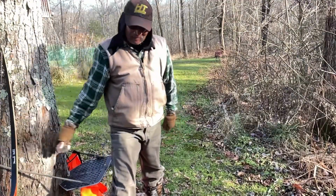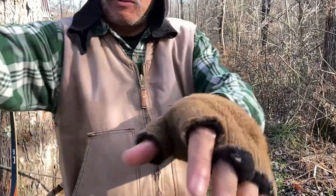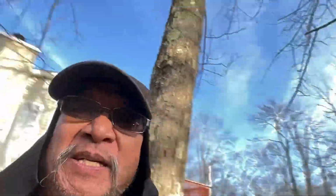Like that shot. Let's go take a walk down and see what we did. I think I got pretty close. I might not have, because it does look like it dropped, but I feel I got pretty close. Yeah, it's a respectable shot. I'll definitely take it.